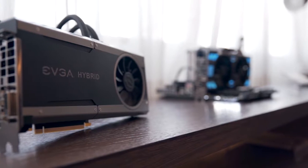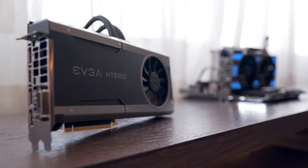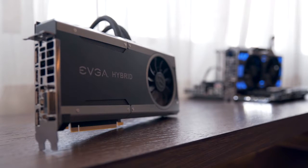I think the FTW edition will be the most popular card when it comes to the RGB implementation, simply because I think it looks the best out of all the 1080 cards. I love the hybrid version as well, they performed well, but an all-in-one card is also offered by Corsair.